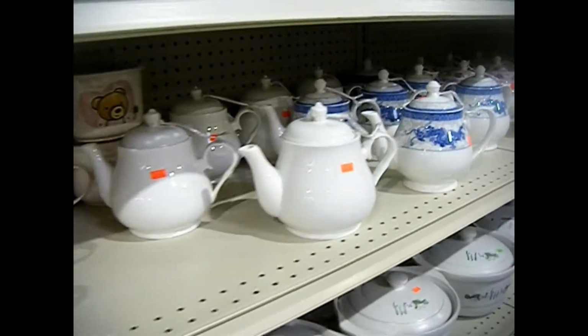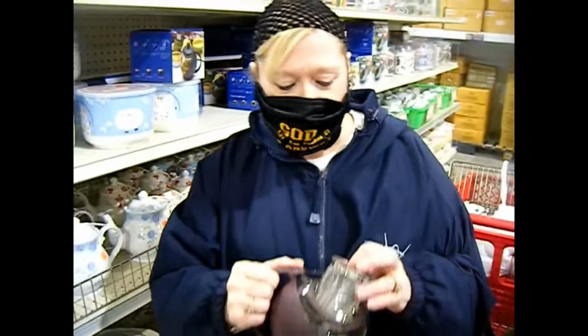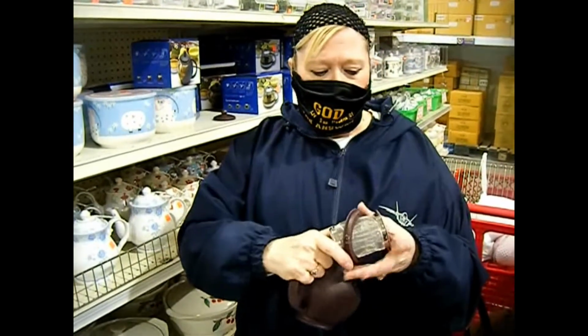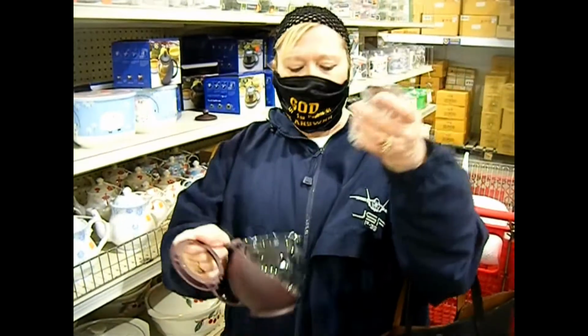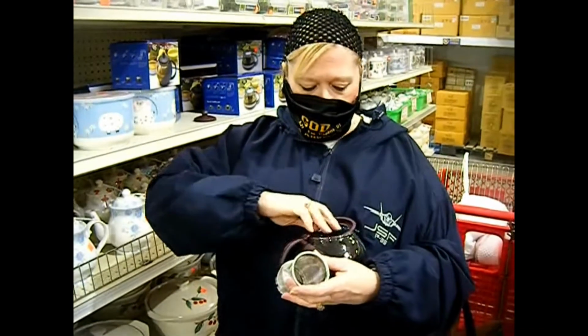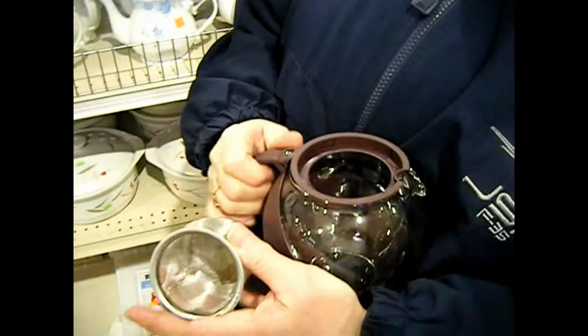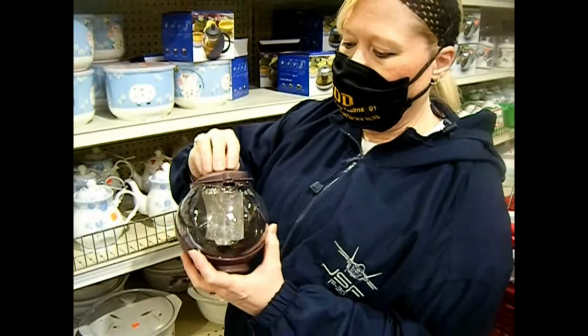Now I've got one of these and I love it. This is for tea. You put your loose leaf tea in here. You put this on here like this. And you pour your hot water, steep it. And there you go. Hot tea.